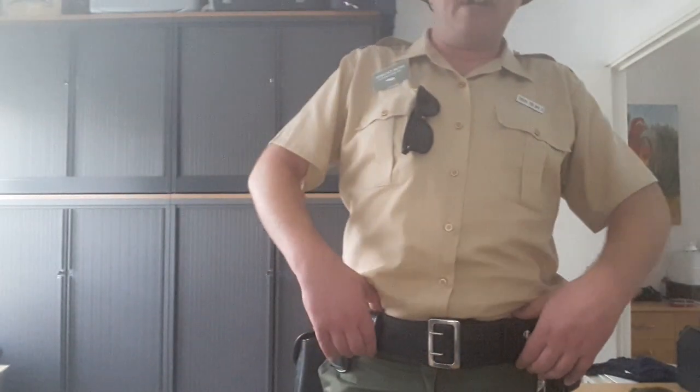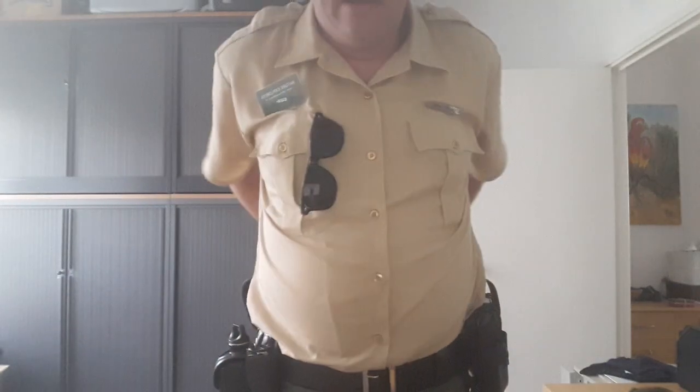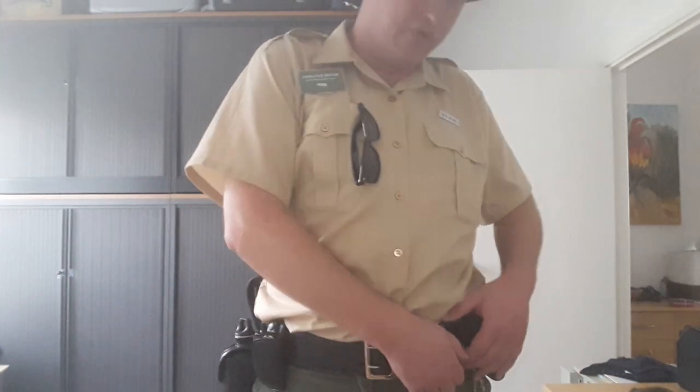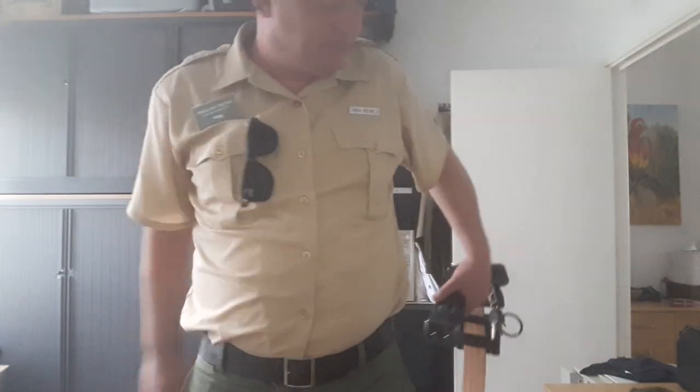Some people also believe I could, for example, wear a day pack or a fanny pack instead. Some people believe that would look more appropriate. However, I still believe that a real belt looks much better on a uniform than a day pack or a fanny pack. So I'm going to show you also with those belt keepers how that works. You can easily remove the whole duty belt simply by removing the belt keepers. When you remove the belt keepers, you can easily take off the whole duty belt.